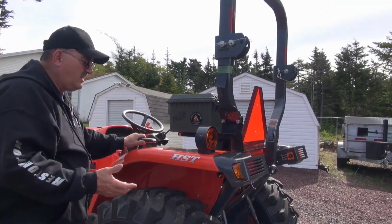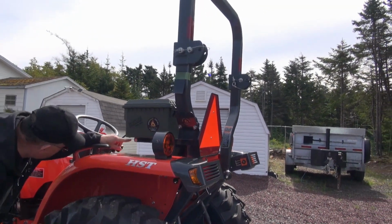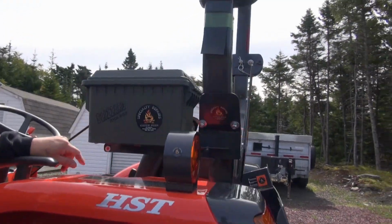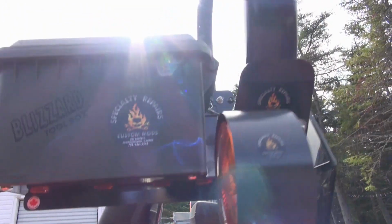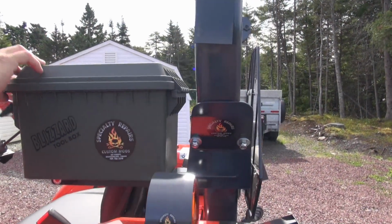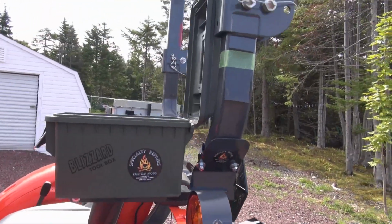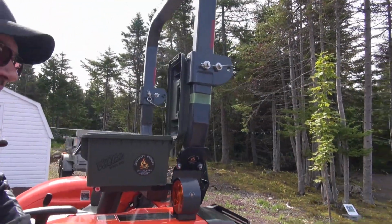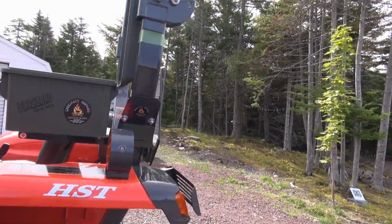It's all built out of 1/8 plate. It's got special bends in it, and carriage bolts up here. It's done very nice, in my opinion. Lots of room for your lunch, and the lid stays up. Now you can use your tractor twice as long because you can take twice the lunch. Exactly.